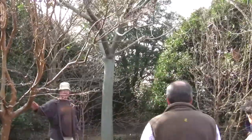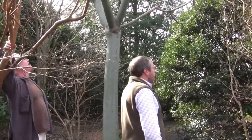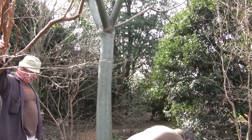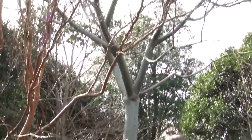Tropical. Yeah, it's very tropical looking. Firmiana simplex. It's a very quick growing tree. Huge leaves. You can see these are the leaves from Firmiana simplex here on the ground. And on a young plant, they're even larger. And then it will get big, huge.